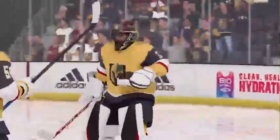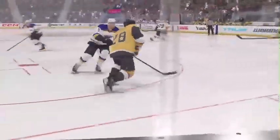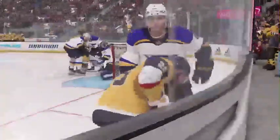Vegas is one of the hottest teams in hockey right now for good reason. They're finding every way to beat you. Doesn't really matter how the game plays itself out. They're the team that seems to figure it out first and best. They play well, they play aggressively, they've got good goaltending. That's a winning streak.